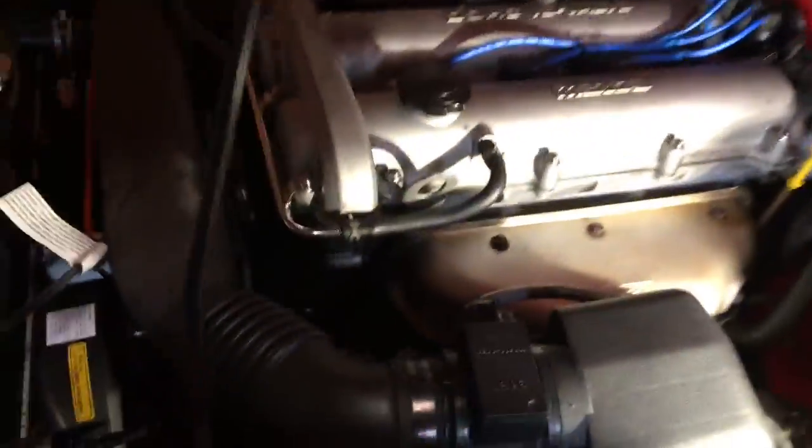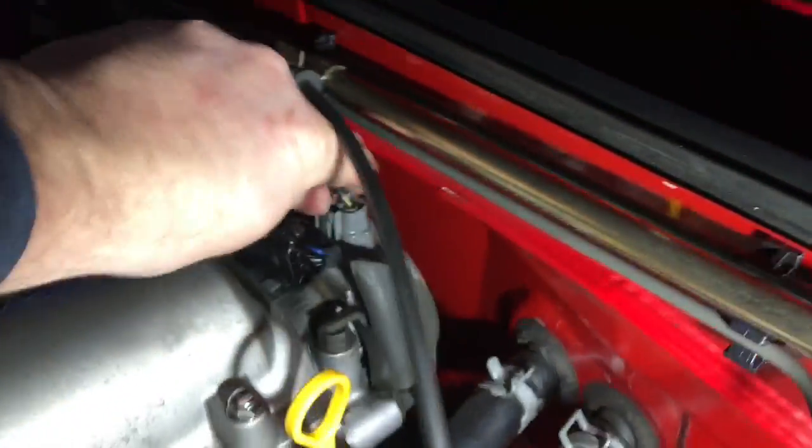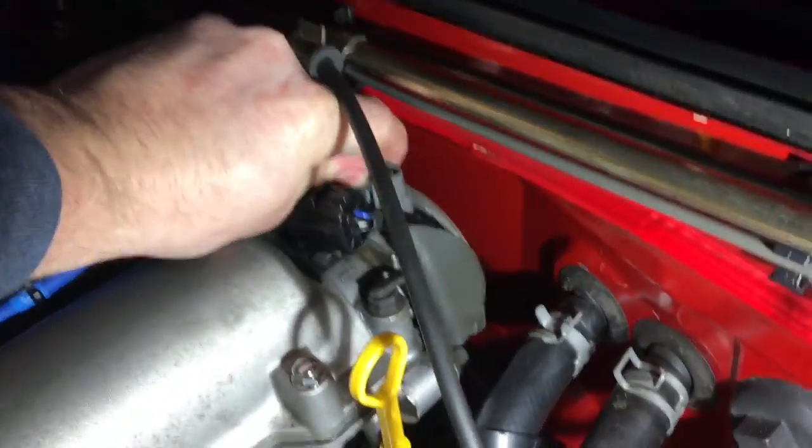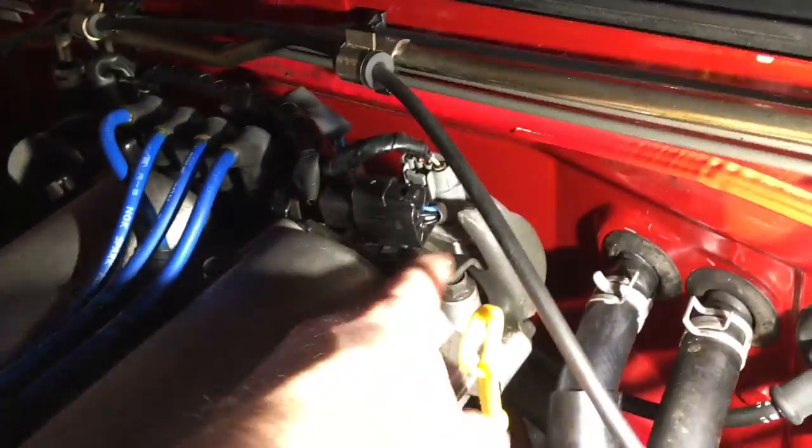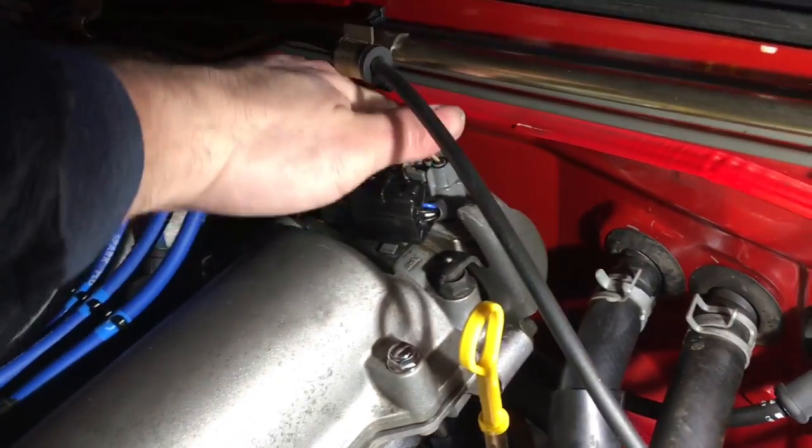I'm not going to do a how-to video on this because there's a really good one out there that I couldn't top. But we're going to replace the crank or camshaft angle sensor seal. And it's actually a pretty simple process. I can't believe I didn't do it sooner. I'm going to disconnect these connectors here, loosen this bolt, swing this down right here. And there's a bolt behind it.